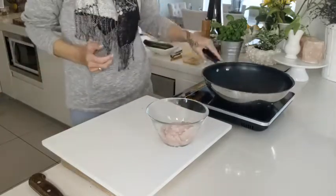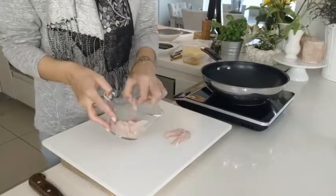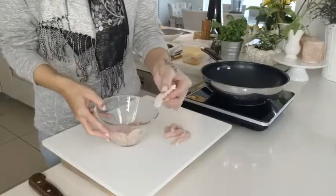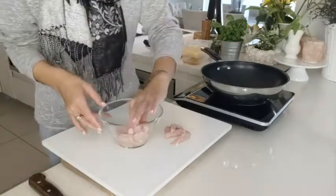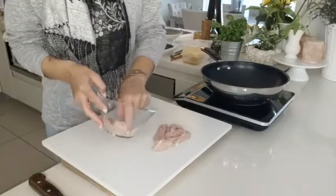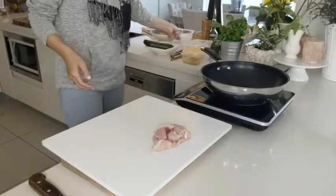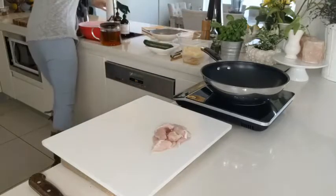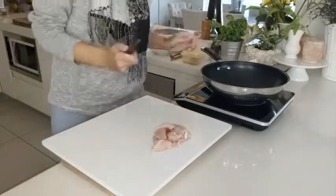While that little wok is heating up, we're going to prepare our chicken. So I'm using chicken breast, and you can trim off just a little bit of fat. You can absolutely 100% trim off the fat, because all we want to deal with here is just the chicken meat, because of course it's wonderful and very, very lean, which is really good. So taking our chicken, we're going to slice it really thinly.